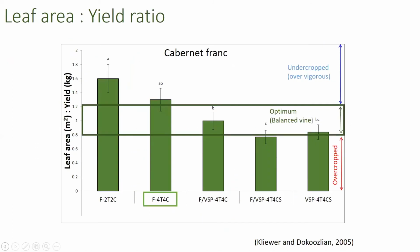So an important parameter to assess vine balance is to determine the leaf area to yield ratio. Previously published work stated that Vitis vinifera is considered balanced when a vine has 0.8 to 1.2 meters squared of leaf area for every kilogram of fruit produced. So values above that range are considered undercropped, and values below that range are considered overcropped, here in red.